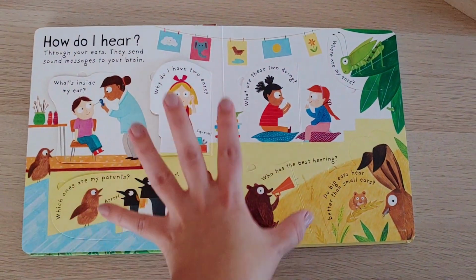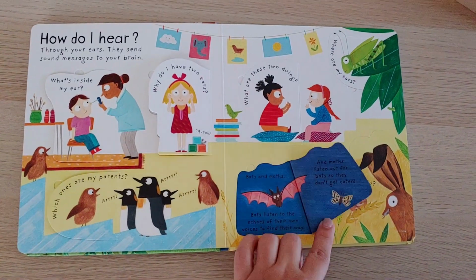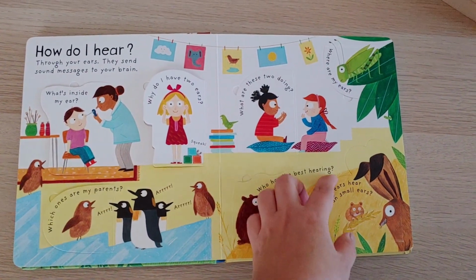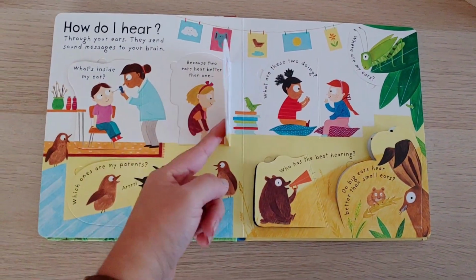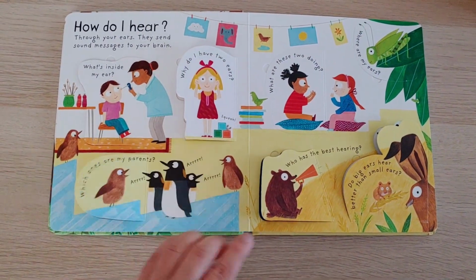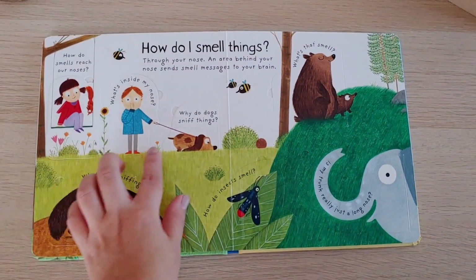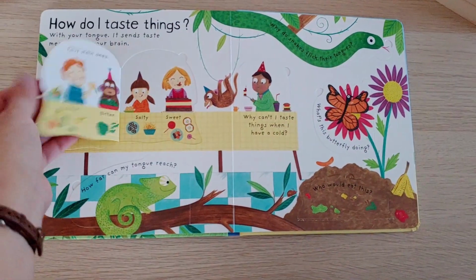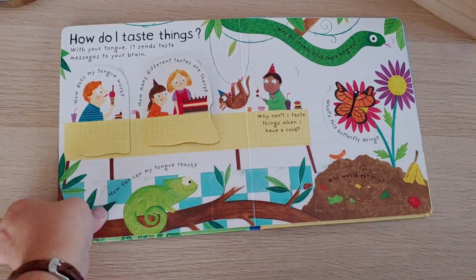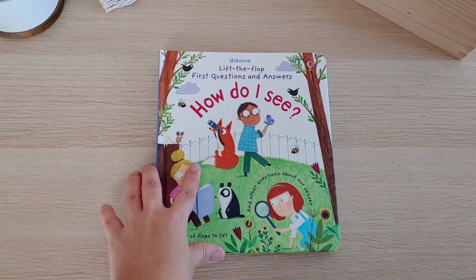I love these Lift the Flap books from Usborne. They are very good, very educational, so much fun. As you can tell, they have been used a lot also. My kids love this. We've had this book for a little bit, and my kids have read it I don't even know how many times. I can't say enough good things about Usborne books and how they have enriched our homeschool.